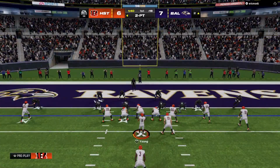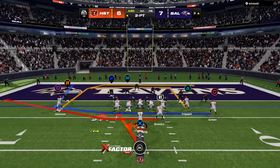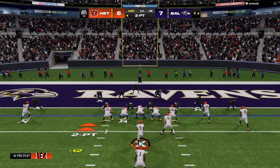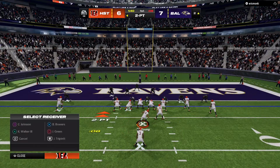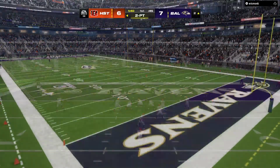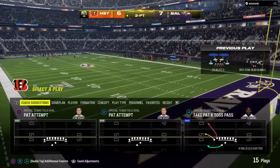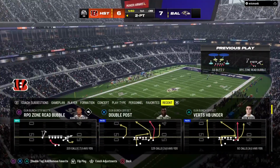Zach Taylor's made the decision. They'll go for 2 here. And now the Raven defense going to call a timeout. They'll have 2 remaining as we step aside here in this first quarter.